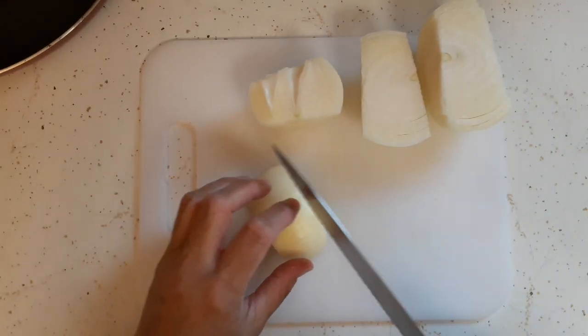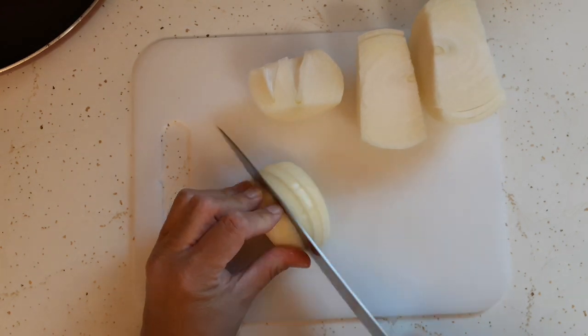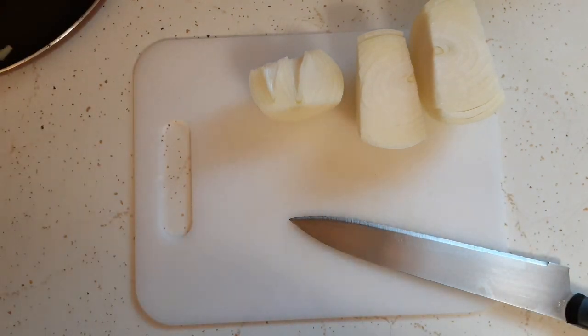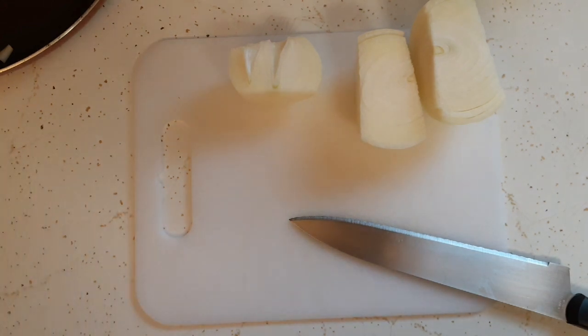These onions, I'm just going to chop up and put these in the frying pan. And what I'm going to do is, let me get these in the frying pan first. Just chop them up just like that, and I'll be back with the next item.